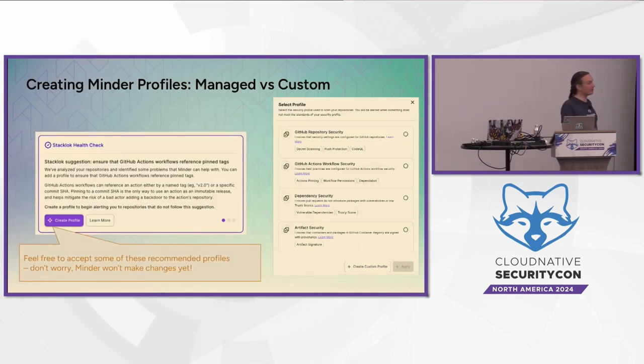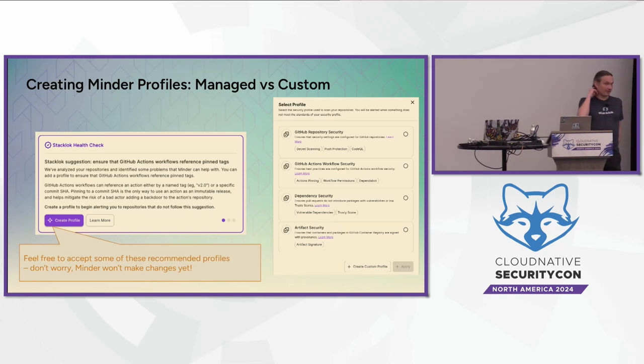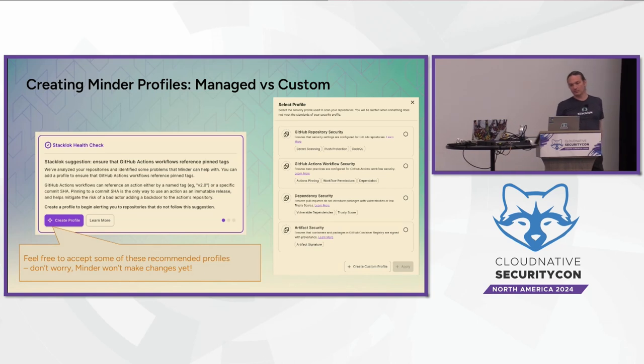And yeah, so hit create profile a couple times for a couple of those built-in, like your very first security rule type things. As you're going along, you will also discover, in addition to these health check suggestions, that we have a bunch of pre-canned profiles that will help you level up particular areas of security you're interested in. So, secret scanning and push protection is one area. GitHub Actions is another. We'll be talking and building a rule that does more with GitHub Actions later.